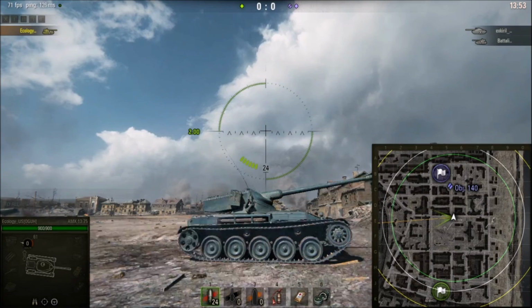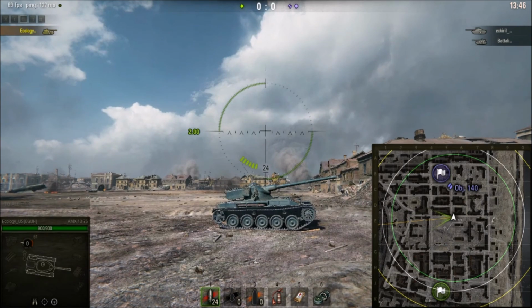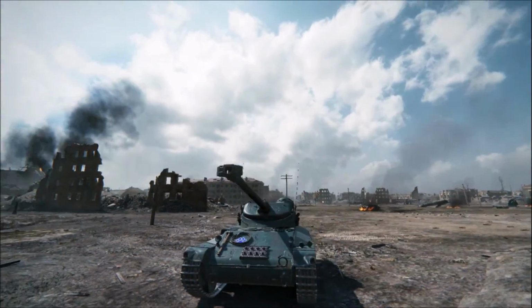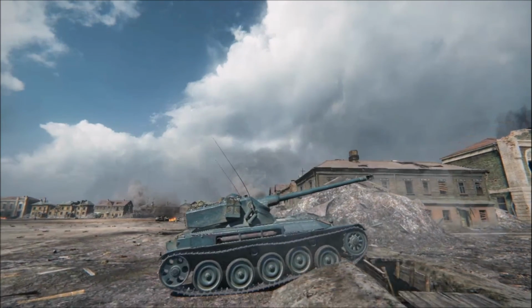So here we are with the AMX 1375. And this vehicle is a French scout tank. And it has been HD'd. I love HD tanks. And I have to say, this is a very beautiful HD model. Suspension first, and then I look at its tank in detail.